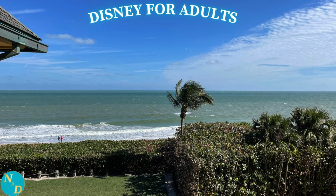And so there you have it, a review of the Ocean View Inn at Disney's Vero Beach. We'd come back here again. It's very nice.